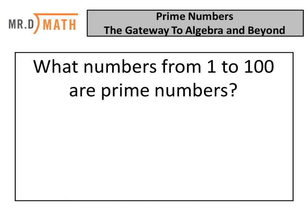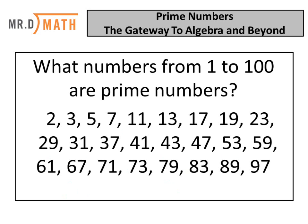What does that mean? Well, let's look at the prime numbers from 1 to 100. What numbers from 1 to 100 are prime numbers? Here they are: 2, 3, 5, 7, 11, 13, 17, 19, 23, 29, 31, 37, 41, 43, 47, 53, 59, 61, 67, 71, 73, 79, 83, 89, and 97.